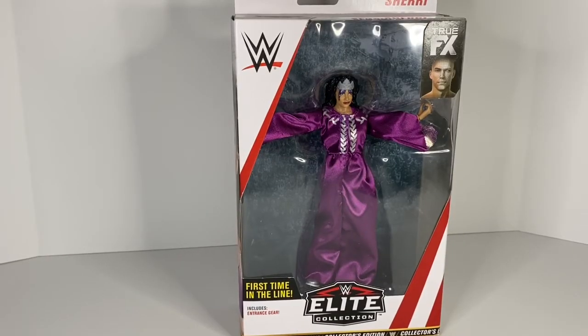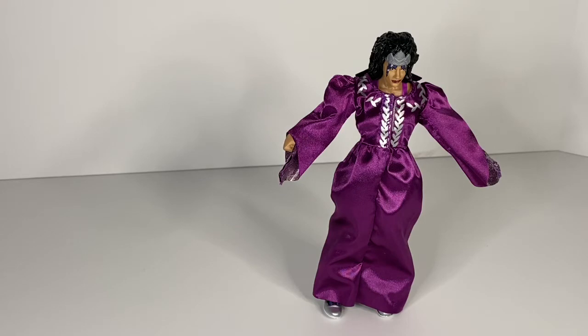I really don't want to open this because it looks like it's a collectible. I'm not known to keep things in their box. I like to take figures out and review them. But since it's Sensational Sherri and most of my WWEs are out of the box, I'm going to go ahead and open her up. So here's Sensational Sherri out of her box. I think at this time she's known as Queen Sherri, Sensational Queen Sherri.